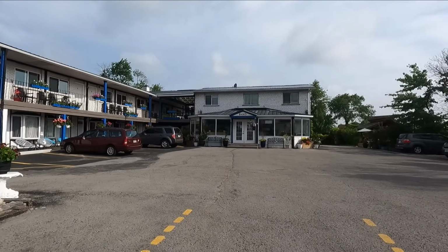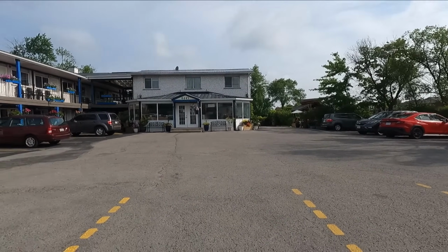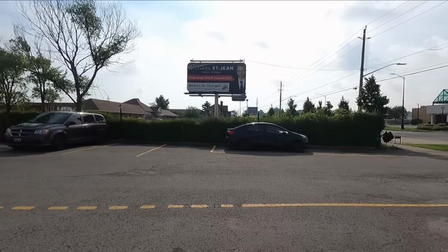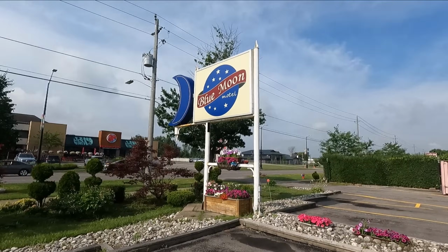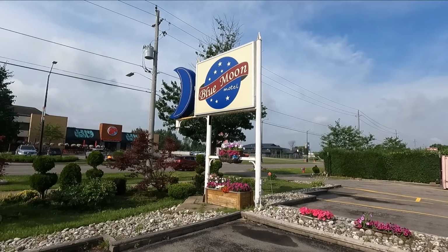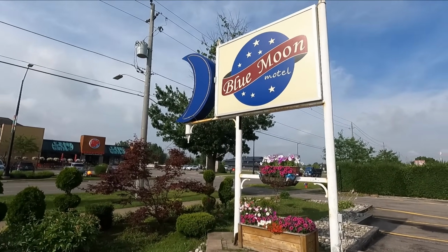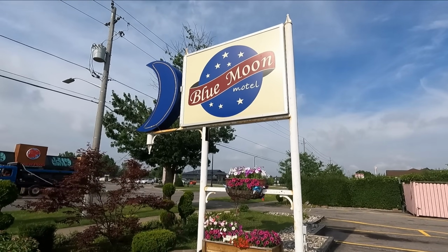Gonna check out a couple things before we leave Niagara, including one of Canada's tiniest churches. It's off the beaten path here in Niagara. I'm gonna do that before we leave Niagara. We're gonna check out some other cool things too. Let's go! We gotta check out of the Blue Moon Motel. Fantastic time as always here in Niagara. We gotta move on.